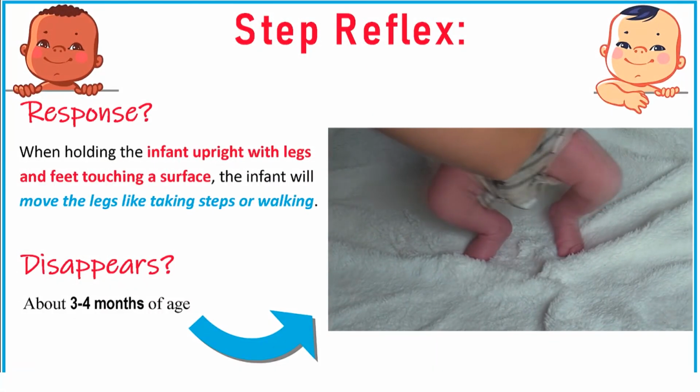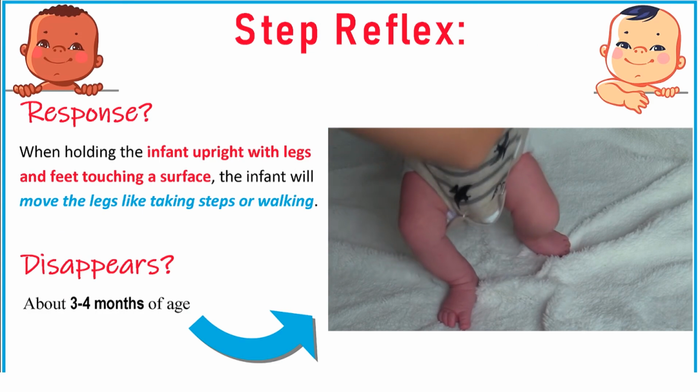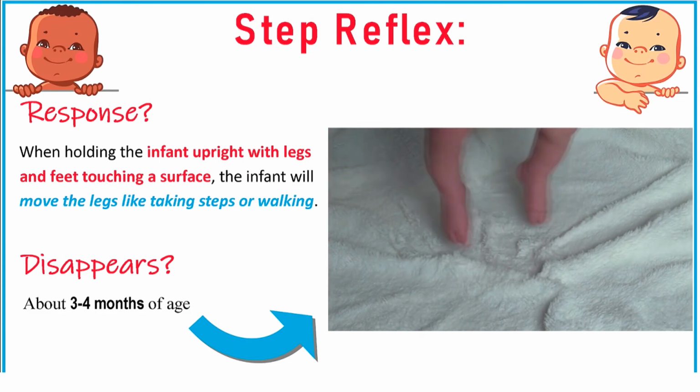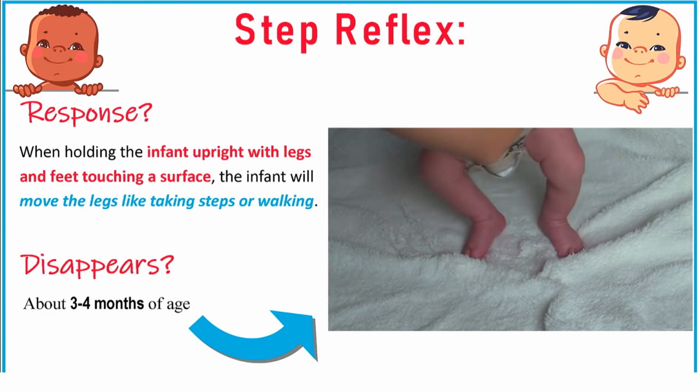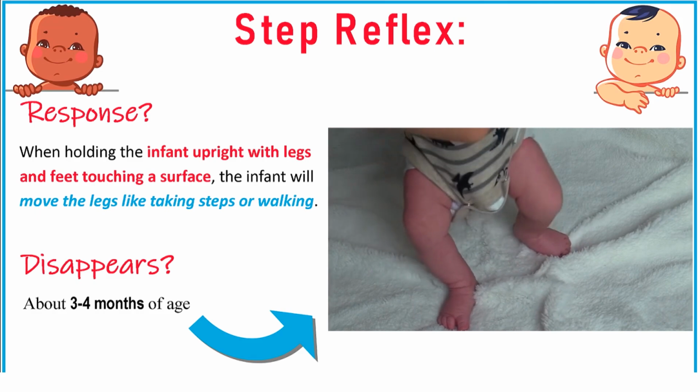Next one is step reflex. When holding the infant upright with the legs and feet touching a surface, the infant will move the legs like taking steps or walking. It will disappear at about 3 to 4 months of age.